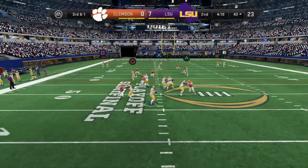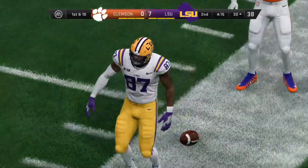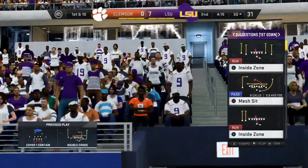From the gun on 3rd down, Brandon. Looking left side, and he's got a man. It's Brooks. And he's going to get this down near the 30-yard line. The defense surrenders a 13-yard pass play there on 3rd and 1.